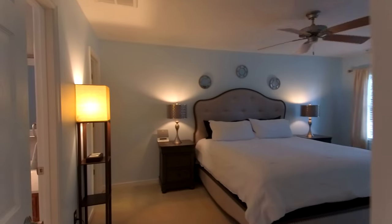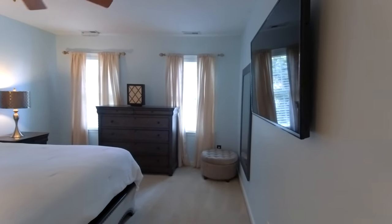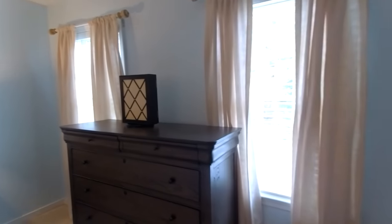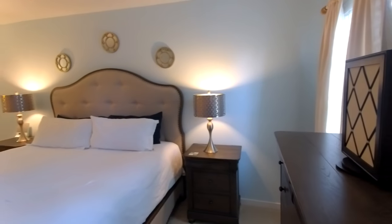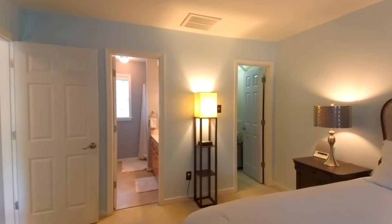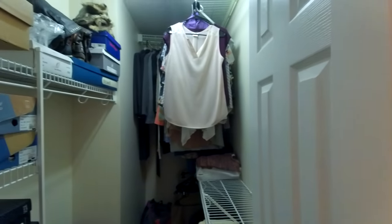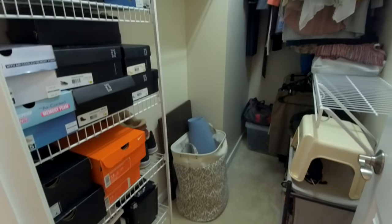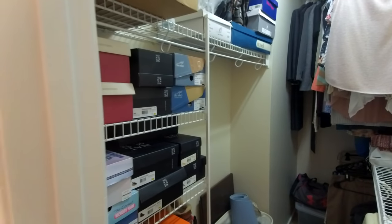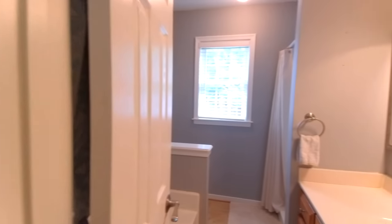Here it is to the right. Good space. This is definitely a king size bed. Got the TV mounted there. Great space for it. And just plenty of space in here for your furniture. We do have a walk-in closet in this master suite as well. Ceiling fan. And I love the color here. This is a really light blue in here. Just a really calming color. Nice storage space here. You've already got the shelving in place. You can put, of course, clothes, shoes, as you see. Just really smart design.